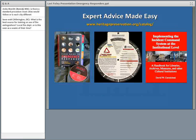Earlier in the program, Dan had referred to a book on ICS. The book you see featured on the right, Implementing the Incident Command System at the Institutional Level, is really a wonderful way to learn about the Incident Command System and how it can be used at your institution. As Dan had mentioned before, when disaster strikes, and it's big enough that you have to evacuate your building, you no longer own that building. It belongs to the emergency responders. So it's best for you to know how they operate so you know how you can work within their system to help them. Obviously, you're not going to be fighting a fire, but you will then know when it's most opportune for you to be able to get into your facility, work with them to rescue your materials.